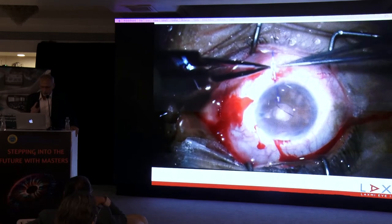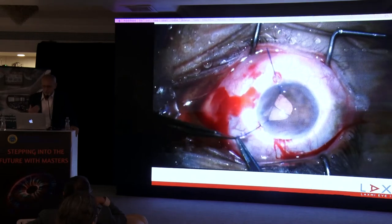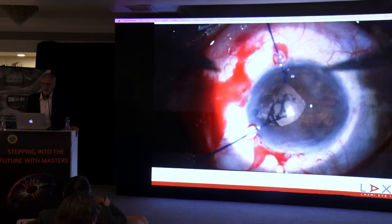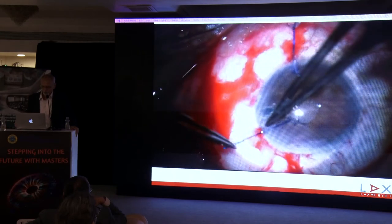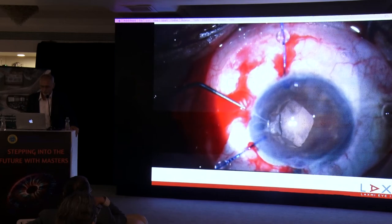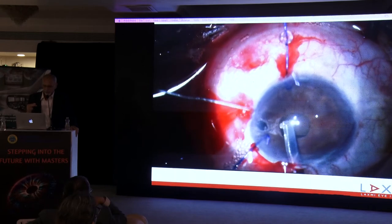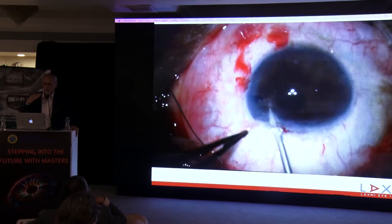I decided to use iris hooks, because in the process of getting that haptic outside, I didn't want to put some strain on the one enclave that's already there. With minimal viscoelastic in the AC, I tried to get this haptic in front of the iris. After that, the job of those hooks are over. In fact, I want that pupil to stay small so that the lens doesn't go back again. I go with the forceps, and now slightly below that defect. Now ideally that position is not an ideal position, because now the lens is fixed slightly below.